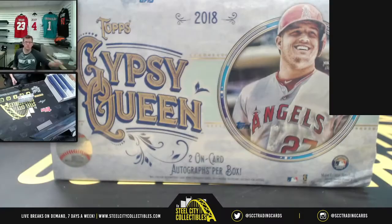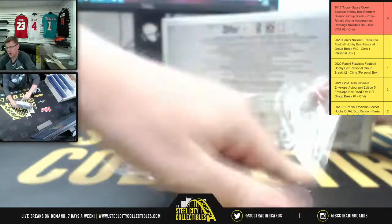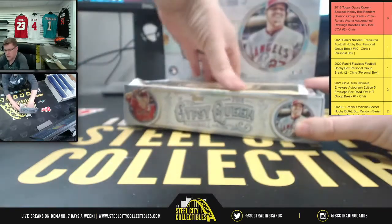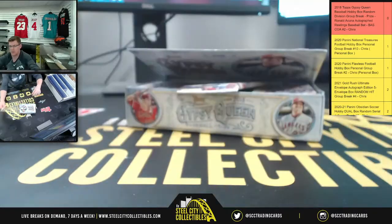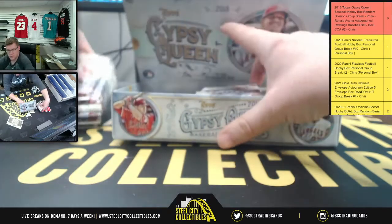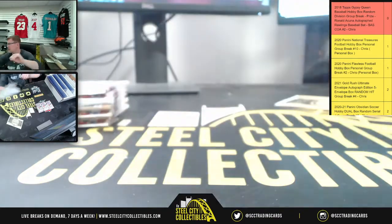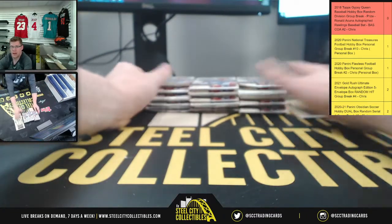Here we go. Again, 8 cards per pack, 24 packs in the box. 2 on-card autos per box on average. Hey, the glass now. There's a Glass Works. Bryce Harper was the last one. There we go. The break was $129.95 a spot, so $130 a spot.